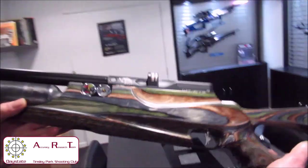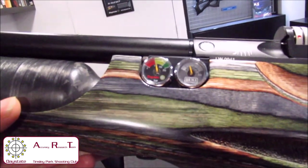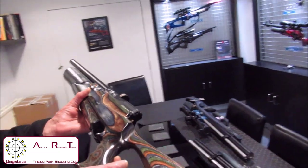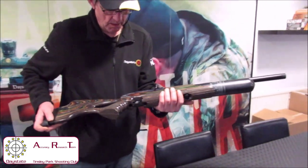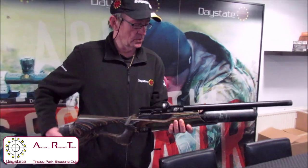And it's got the Hoomer regulator on the right. And the pressure for the bottle on the left. And these are 250 bar. 250. Yeah. Safe up to 250. I think these come in sub 12 foot pounds and high power as well, don't they? Yeah. Depending on the calibre. It's a beautiful stock, it's a beautiful gun, and it shoots well. I've had one.